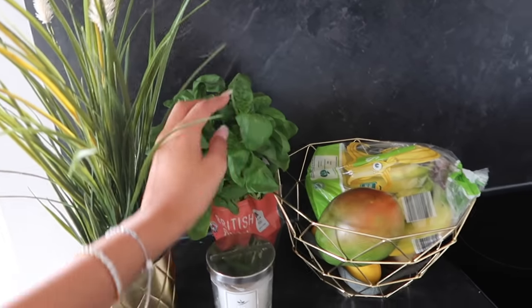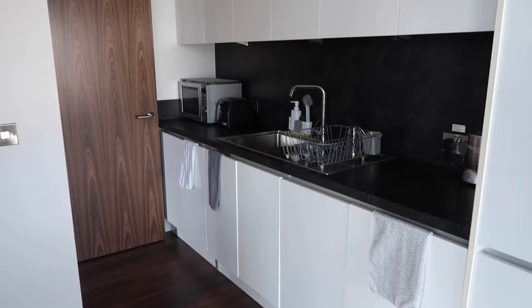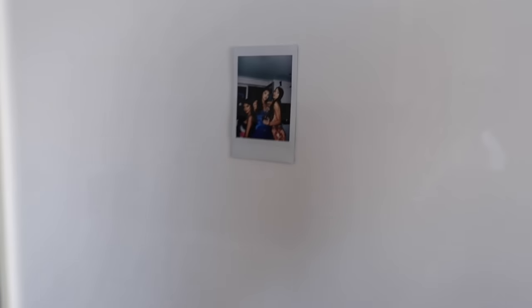We just bought this little basil plant. We've even got a little cactus up there, which I actually need to find a little pot for. But yeah, this is pretty much the kitchen, and there's our fridge. And on our fridge, we've actually got a cute little Polaroid of the three of us.